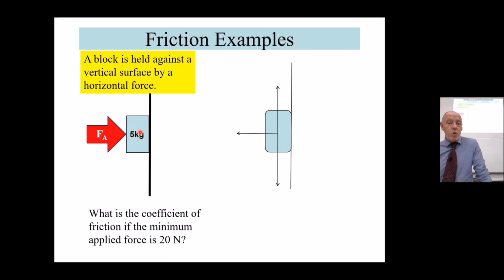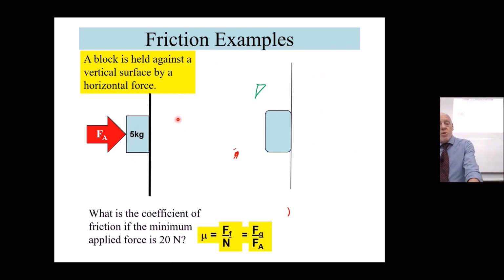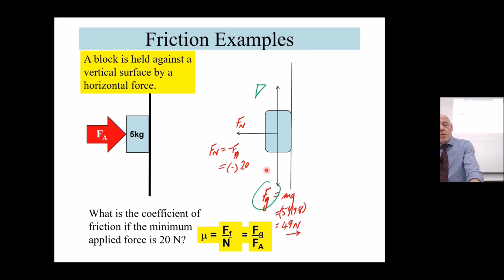You've got a 5 kilogram mass being pushed against the wall by an applied force. You must draw the forces. That's the first thing we would ask you to do. What you're going to be doing over here on the right is analyzing the situation. So friction is up, the normal force is out, and the force of gravity is down. Now you need to label those: force of gravity, normal, and force of friction. If the thing is standing still, the force of friction must be equal to the force of gravity. So once you know the mass, it's easy to work out the force of gravity. There's stuff for you to write down there.